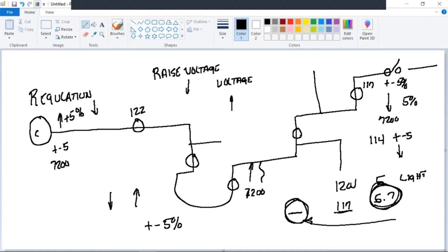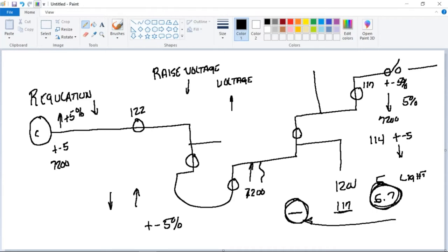All right. Make sense? Yeah. Smart net. Okay. All right.